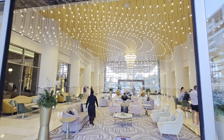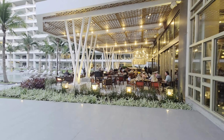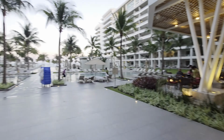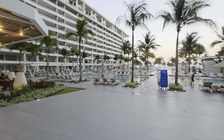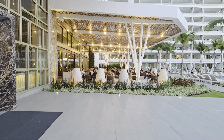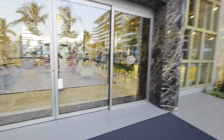All right, so our two favorite restaurants here at Garza Blanca are the Japanese restaurant, which is right here. They have great outdoor seating. They also have indoor seating. And then, of course, the steakhouse, and this is the steakhouse on this side here, also has just indoor seating on the other side there. But let's go in and get our table.